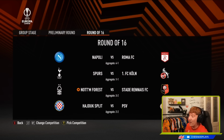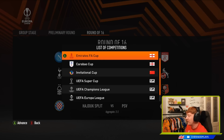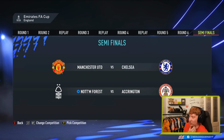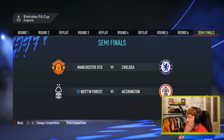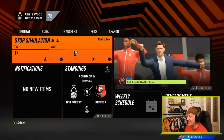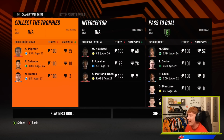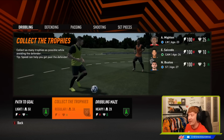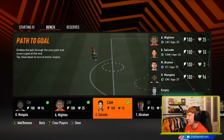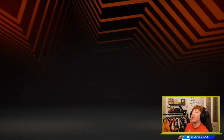Now, as good as they have been on the run to the FA Cup final, surely I have to simulate that and concentrate on the other competitions. I mean, I could just play every game remaining this season. I probably might even end up doing that. Manchester United, Chelsea is the other semi, but we have Nottingham Forest versus Accrington Stanley in an FA Cup semi-final at Wembley. That is wonderful. Long live football. What a story for them. Up for us next, the opportunity to get through to the quarterfinals of another competition. This time, it's the Europa League.